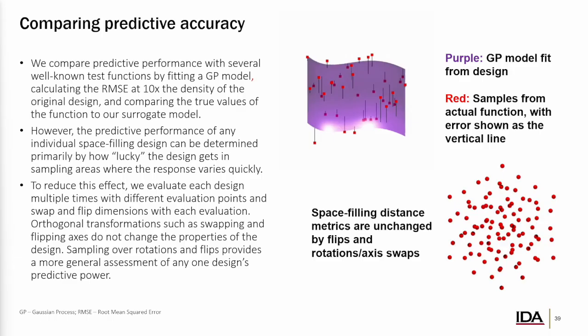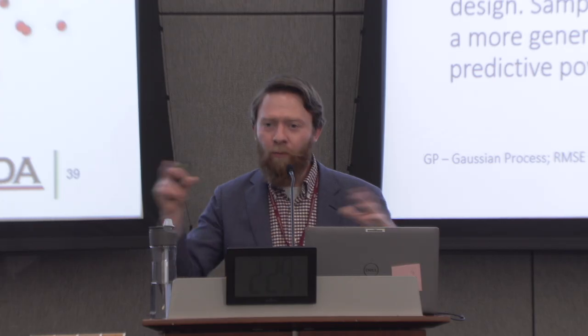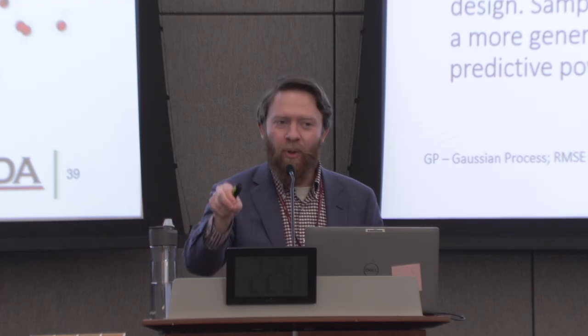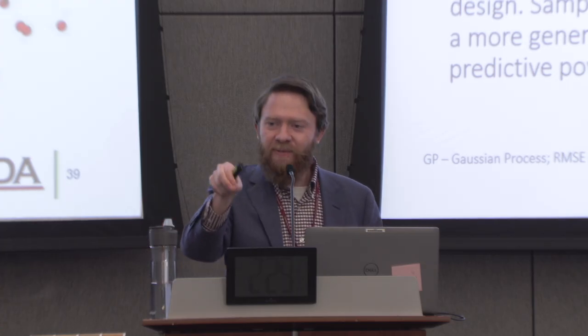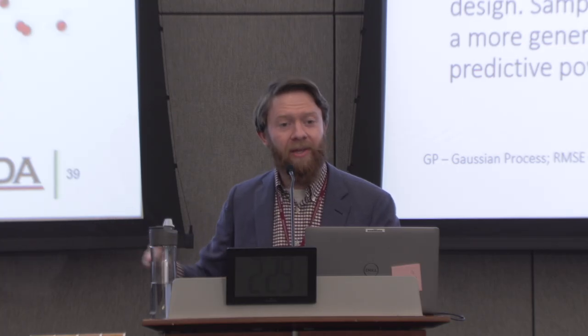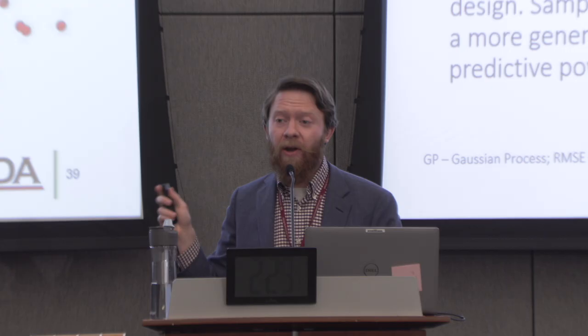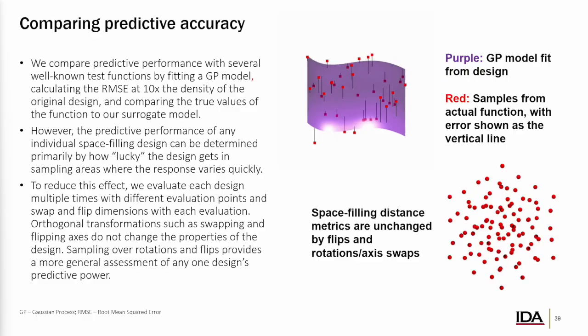One point about analyzing this particular metric is that it's actually kind of hard, because how well a space filling design does is related not to the overall design quality, but to whether it managed to sample the one place in the design that shifts very quickly, because the area where the function is changing quickly is the area where you want to have samples. So it's very hard unless you generate a bunch of independent designs, because some designs will just get lucky and manage to sample that point.